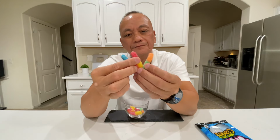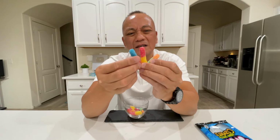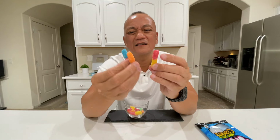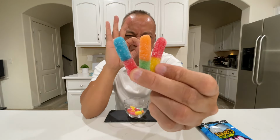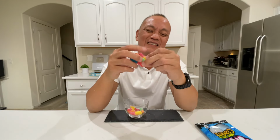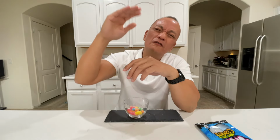Look at that. You can play different combos, like try this together or try this together or try this together or try all three together. My recommendation. So the fun level for these gummy candies is gonna be a little bit above medium.